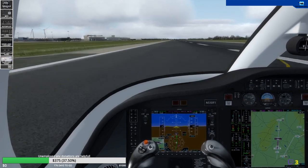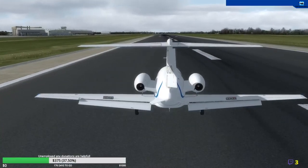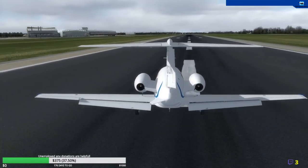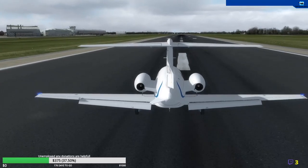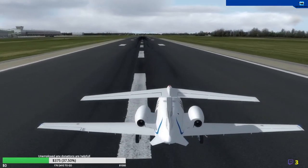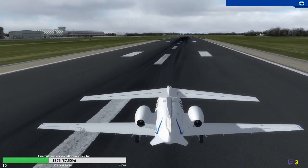And man, that wind is just pushing me. What the frick? It looks like that, just pushing me. Hopefully this is a taxiway coming up here.